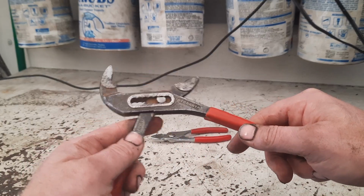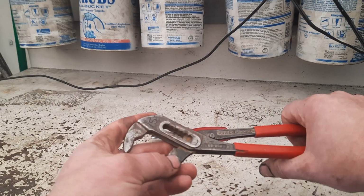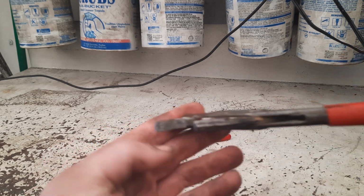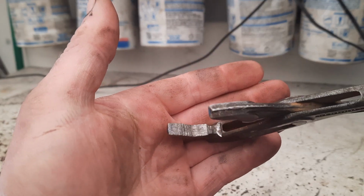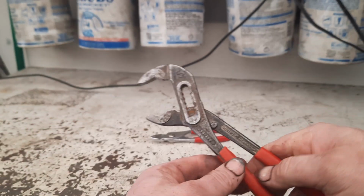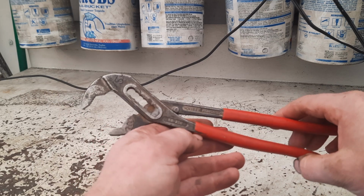They're the slide lock, but not the push button style. I do tend to like the push button ones a little better. But the teeth are in pretty good shape. I don't know if they'll show up. Yeah, there you go. It's got some light rust and stuff on them. But functionally, they're in pretty good shape. Handle's got a little bit of a notch here.